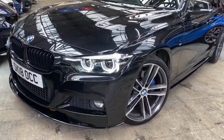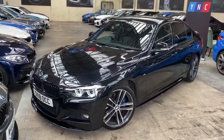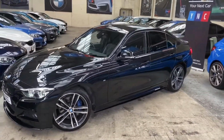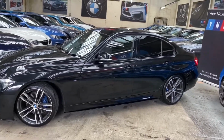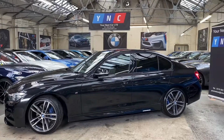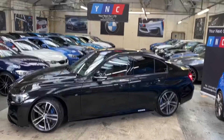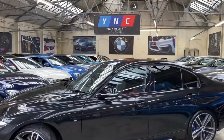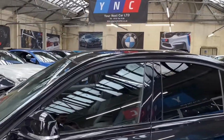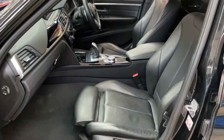At the front there, you'll see those Shadow Edition LED headlamps, along with our gloss black front splitter and kidney grills. It is a 2018 plate. Down the side, you'll see the sun protection glazing, and our YNC Mperformance decals and the gloss black sidebars, and of course is a very eye-catching and striking vehicle, thanks to being the 2018 and being finished in the black sapphire.